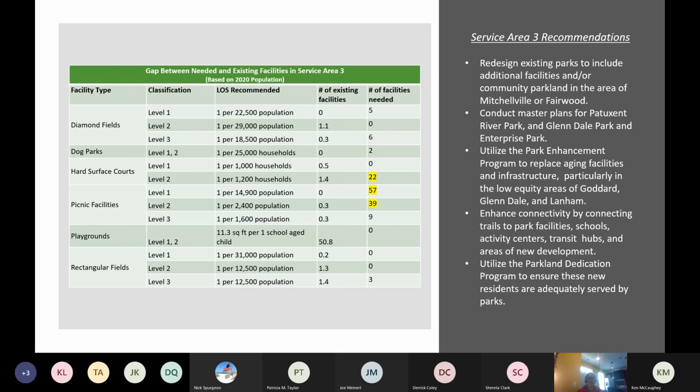Additionally, we want to enhance our connectivity by connecting our trails to our park facilities, our schools, our activity centers, transit hubs in areas of new development. Trails are big in the county. They are widely used. I mean, even pre-pandemic, we had a lot of trail users, but then, during the pandemic, folks were on those trails and on those parks every day, and they still continue to use them. I think people have a fond appreciation for the amenities that we have, so we want to make sure that we improve on those trails.